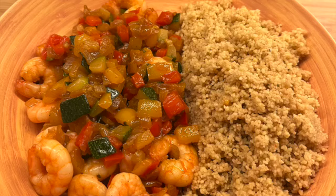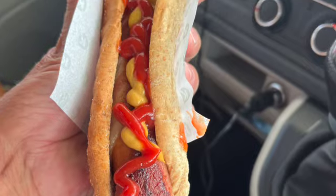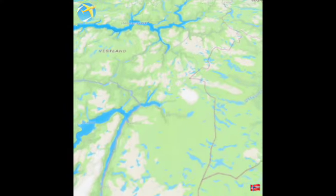Back at the campsite, it was time for a nice healthy dinner after my lunchtime UPF snack at Gelio and an early night.